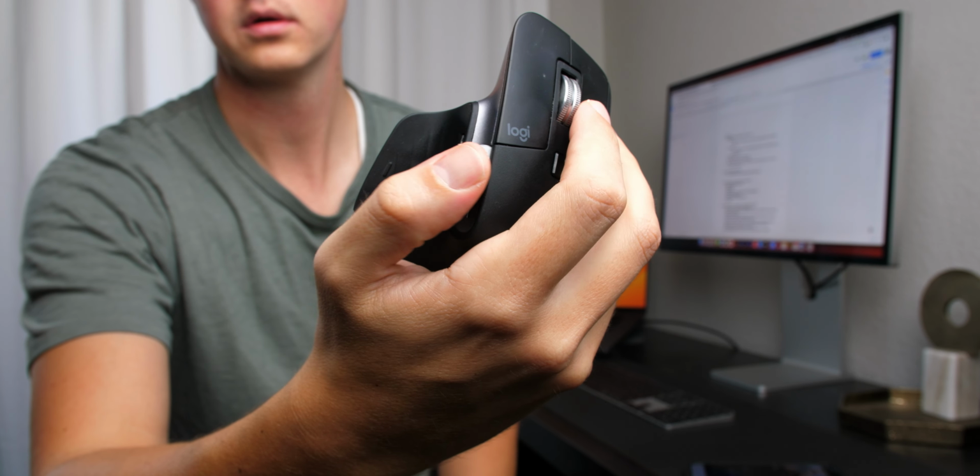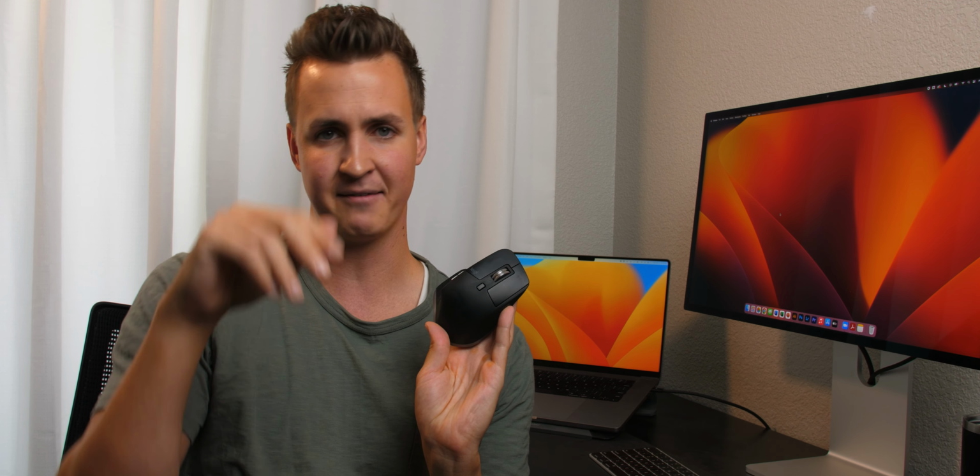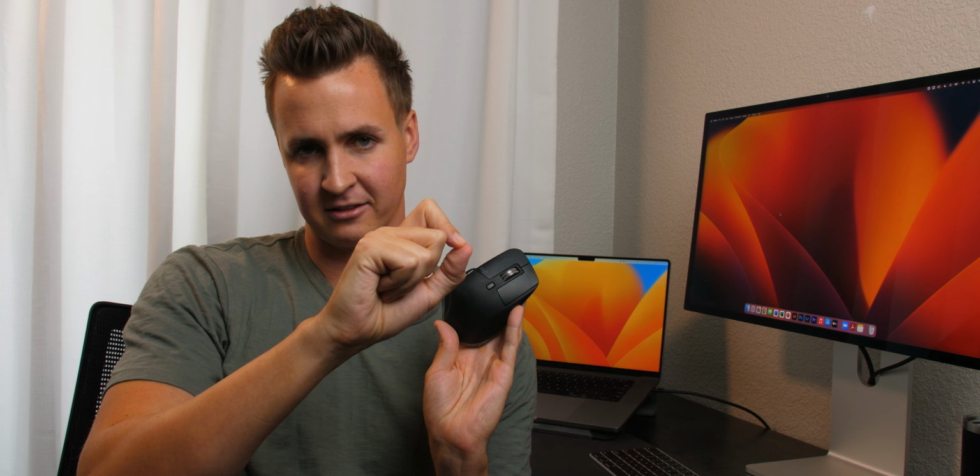But what really sets apart this mouse compared to other mouses is the side scroll wheel right here. So the way it works is you hold it in your hand and use your thumb to scroll left and right. And why this makes your experience so much better on your computer is you may be like me, working on a lot of spreadsheets, and you're able to scroll left and right on your spreadsheet very easily without having to go to the very bottom, click the little scroller and go back and forth. This just makes it very seamless.